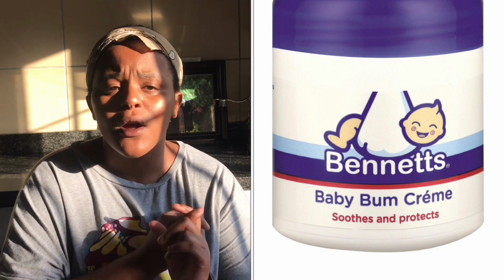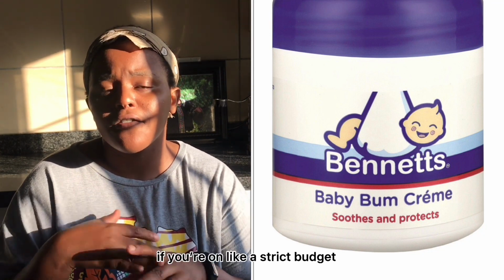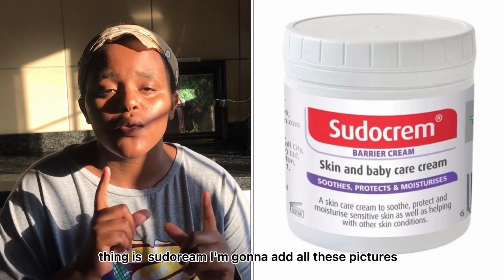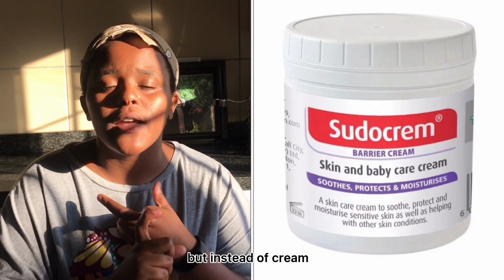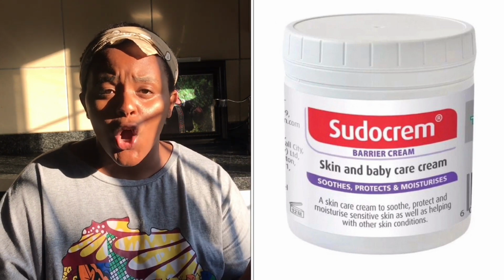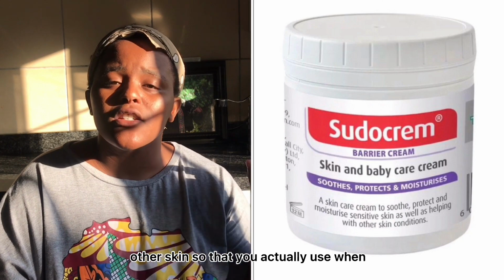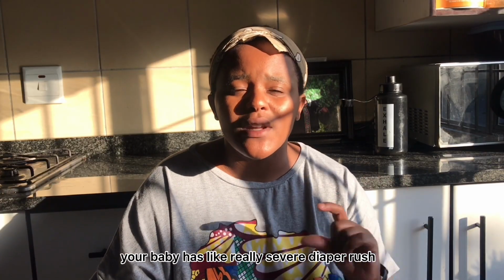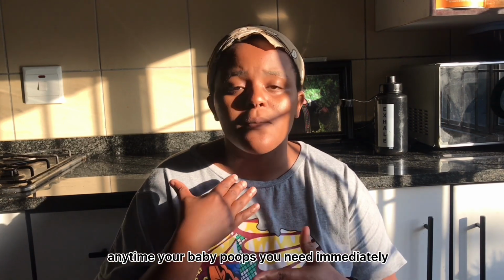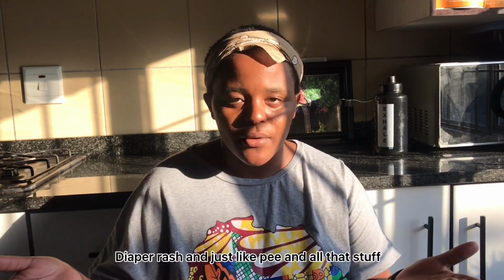Also you're going to need some bum cream, which is very important. You can also use Vaseline if you're on a strict tight budget, but I'd advise you to get bum cream. There is also this thing, Isoda cream. I'm going to add all these pictures, but Isoda cream is for diaper rash. It also helps with baby skin rash, and it works great on adult skin. You use it when your baby has really severe diaper rash, which shouldn't happen that much, because anytime your baby poops you need to immediately take off the diaper, because if you leave it on, that causes diaper rash.